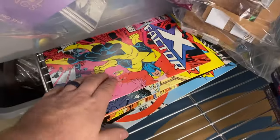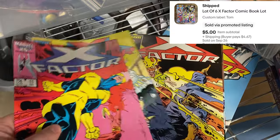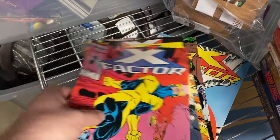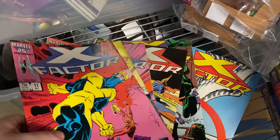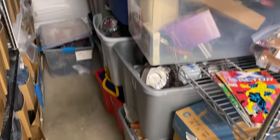And last but not least, another comic book lot. It's crazy how much these have been selling lately. So yeah, these are Marvel X-Factor. I think we've got a lot of six of them here for like $7 or somewhere in that ballpark. Maybe it was a little less. I remember this guy originally offered me like $4. I wasn't willing to go that low, but yeah, this sold. So that's cool. A few more lots left in the comic book lot.